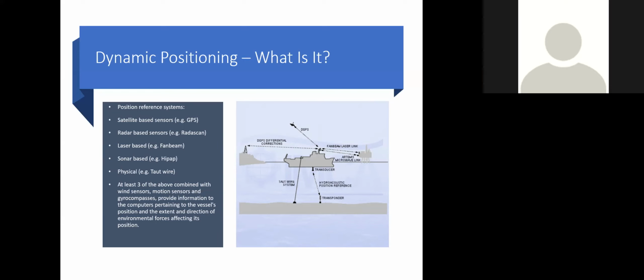And then we've got the physical reference system. We've got something called a taut wire. Taut wire is probably one of the front runners, the older systems from when DP vessels came out before the likes of GPS. This is basically a weighted line, normally a very heavy concrete block on the end of a wire, which is deployed overboard. Once it's on the seabed, the vessel will go through a series of short trials and then hit the set button, and will monitor its position dependent on the angle and the length of the taut wire.